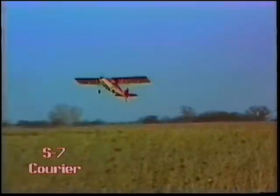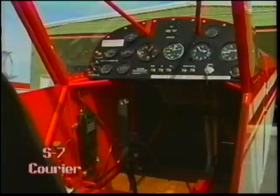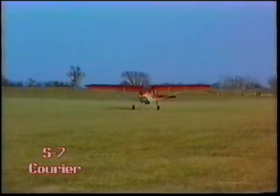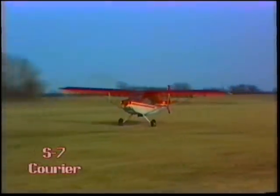This is a real-size aircraft capable of accommodating 6'6" pilots and passengers. The S-7 can be built using common shop tools and skill within 500 to 700 hours. Our kit is nearly complete, with the exception of instruments and finishing materials such as paint, primers, and fillers.